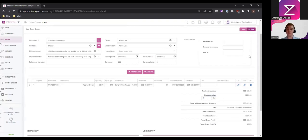Again, let's keep this straightforward. We do not need to do anything with batches at this stage. The quote is just a quote. We are not dealing with our inventory yet. We'll get onto that when we actually see inventory leave the system. I'll just save that, and it's very simple.